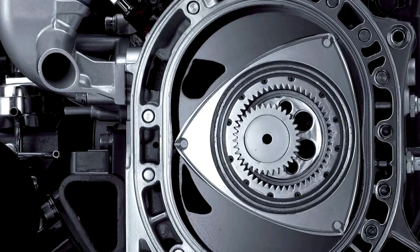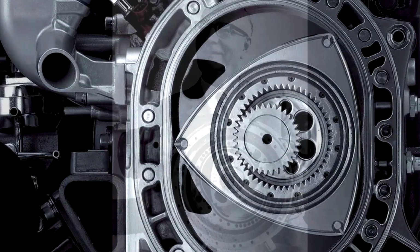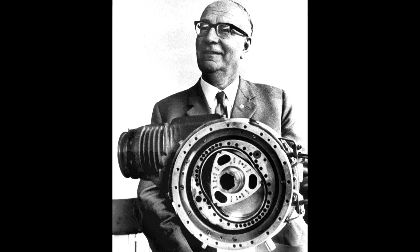Given Mazda's prolific use of the rotary engine, you'd probably think it's their own design. But the Wankel Rotary was designed by, if you didn't guess it by the terrible accent, a German engineer named Felix Wankel in 1924. After World War II, he started marketing this new engine, only for everyone on the block to completely dismiss it as a useless experiment and nothing more.